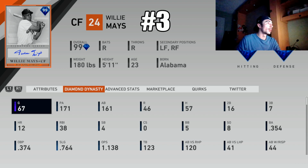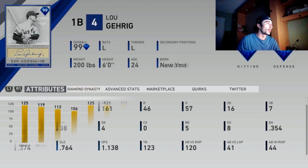I've been able to tap into his power at times, with 57 hits, 16 doubles, 7 triples, and 12 home runs. That's definitely balanced. And I really hit lefties extremely well with this card. I would like to hit a little bit better against righties, and I'm still getting used to using this card consistently, but I wanted to include him at the number 3 spot. I'm using 2 other guys that I think are a little bit better than him.